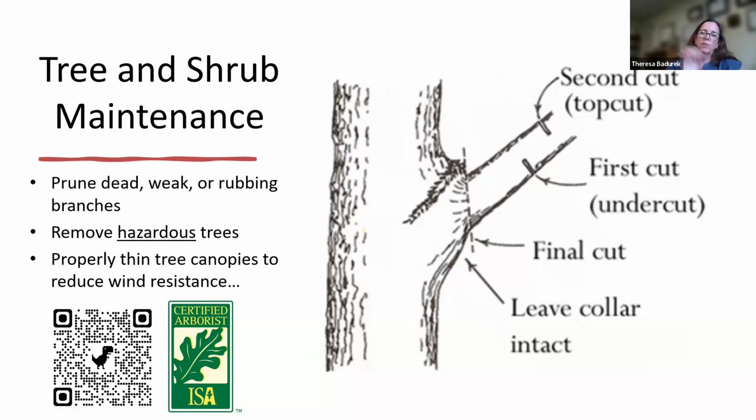So you want to make this first cut a little away from that as an undercut. And then you're going to go a couple inches out past that where you can see the second cut on top, and you're going to make a little half cut. So you're going to cut halfway through the bottom of the branch and halfway through the top. And then you can make your final cut, which is just outside of that collar. And this is for, again, small trees and large shrubs so that you can make safe cuts without tearing.